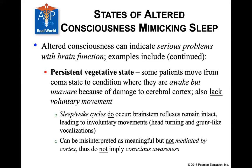Altered consciousness can indicate serious problems. Persistent vegetative state is when some patients move from a coma state to a condition where they are awake but unaware because of the damage to the cortex. They also lack voluntary movements. Sleep-wake cycles do occur. Brainstem reflexes are maintained and are intact. That's why you're still able to maintain all of your involuntary functions, even though consciously you're just not there.